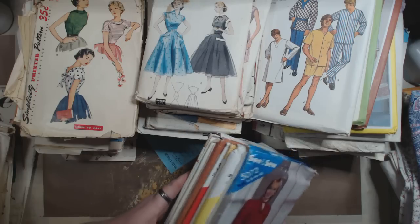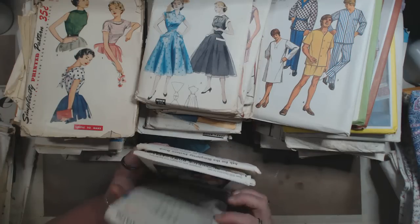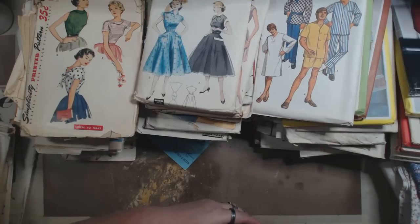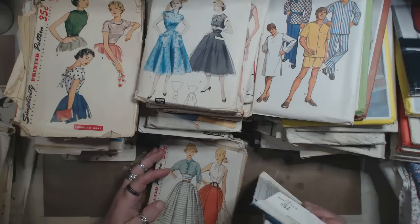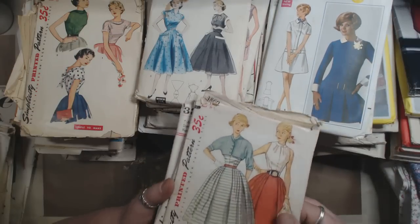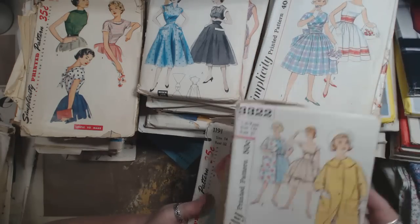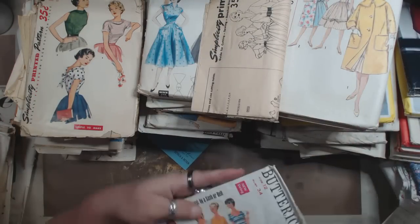Yeah, there's just so many, you guys. Oh my gosh. I'm just going to keep sorting through these and pull out all of the ones that I think I'll use, and then figure out what to do with the rest of them. I would even be willing to talk about trading, some kind of a swap, for some stuff that I could use.